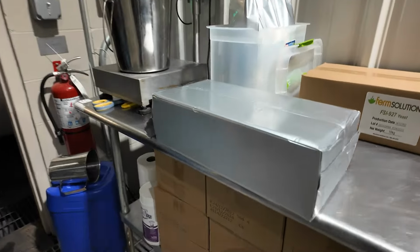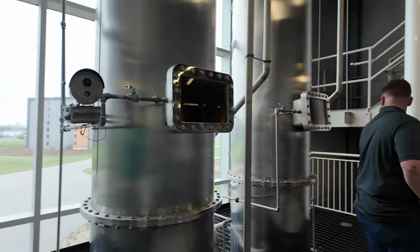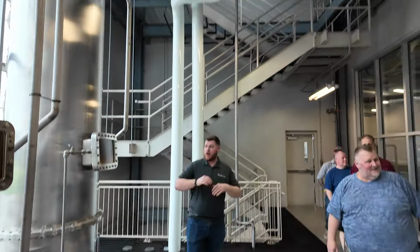Big block of yeast. That's a lot of bread. It's a warm one in here.